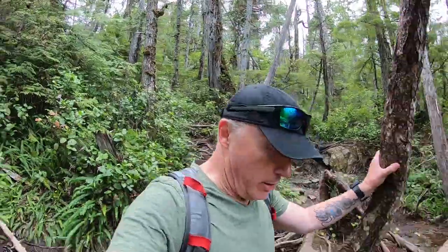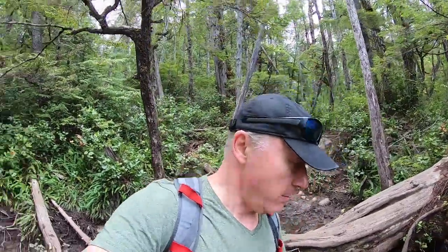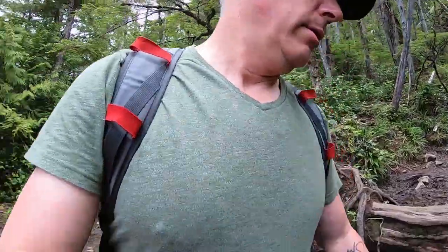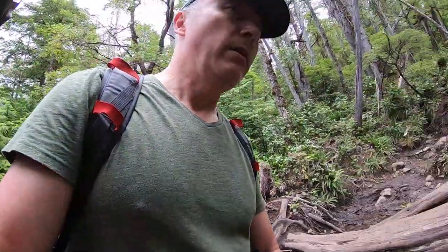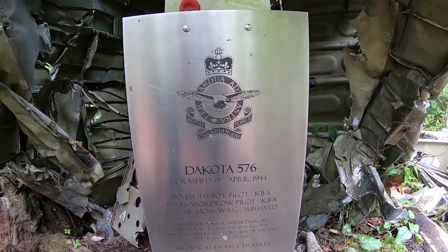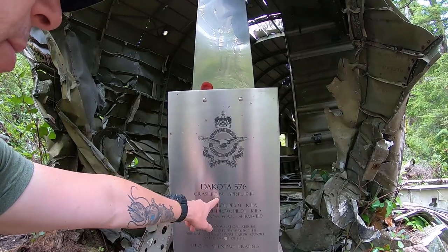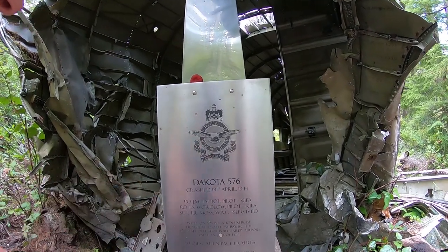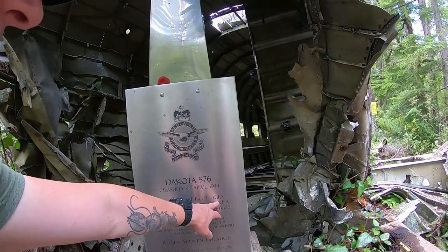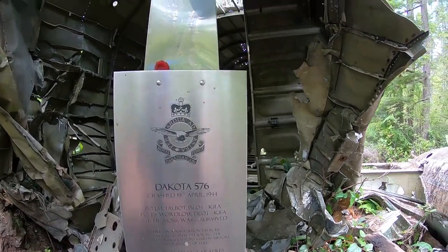So I will show you guys inside. It is a Dakota. Be careful here. So it's a Dakota 576, crashed 19th April 1944. Two killed in action and one survived. So this is what's left.